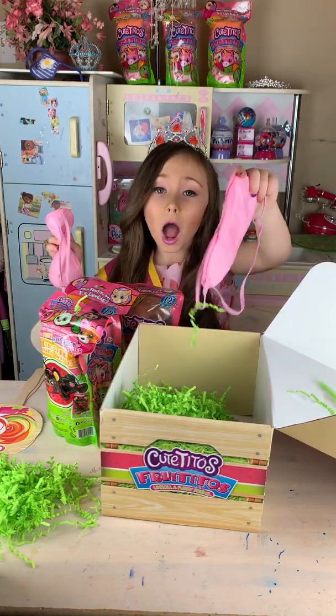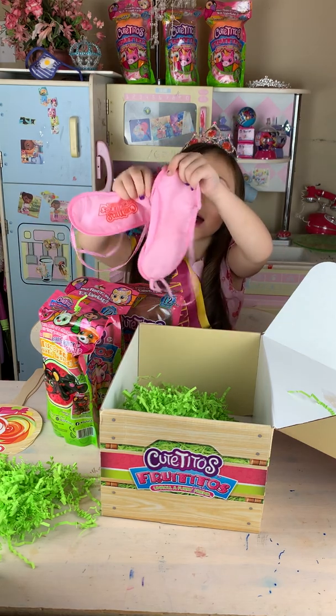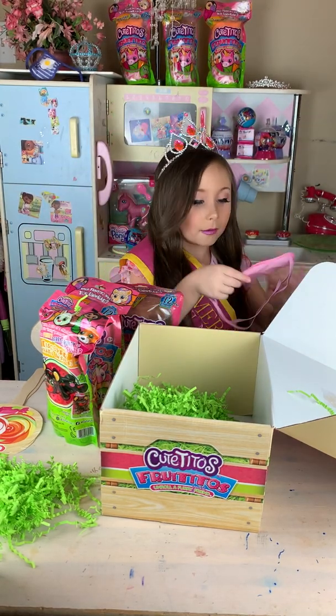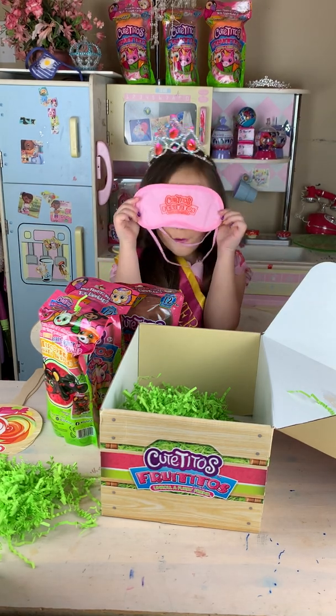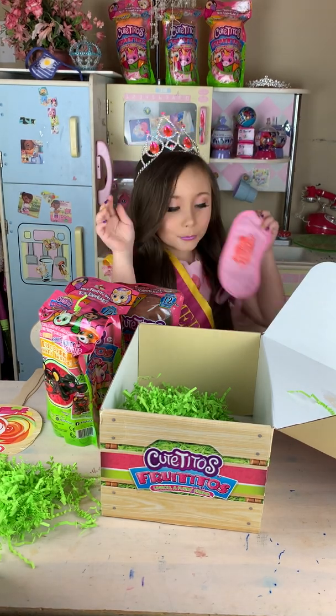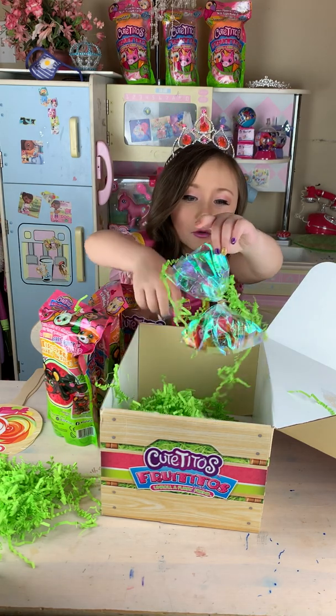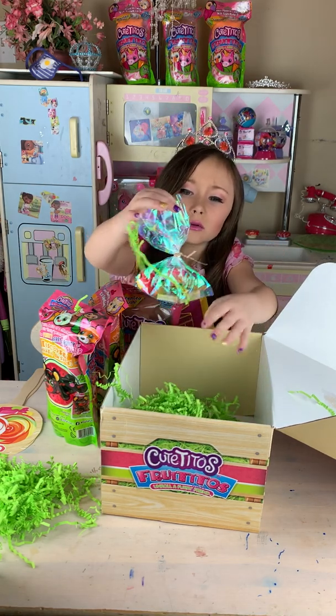I want to go first. Another blindfold. I have a sleeping mask. It's a panda kind. I'm gonna set these right here. So cute. Oh, you. What is this? Candies. Okay.